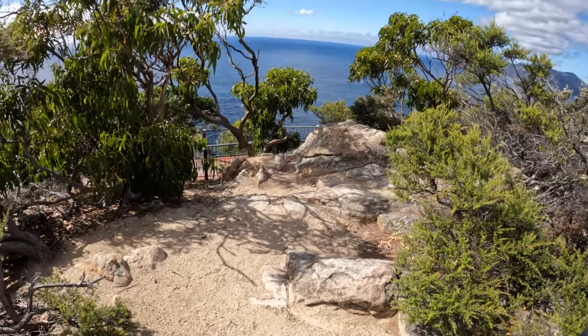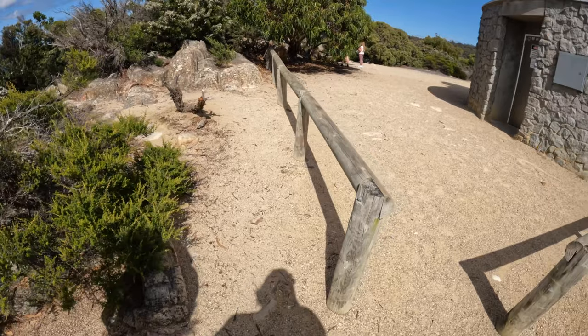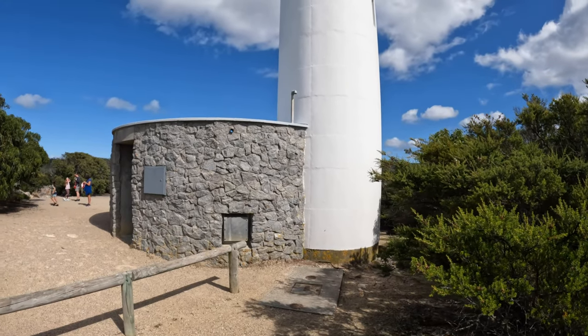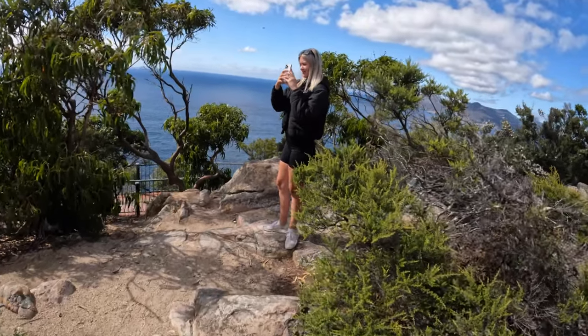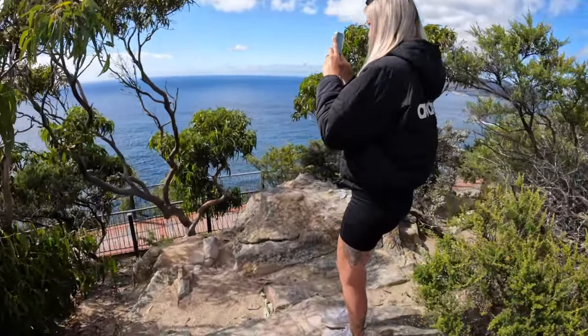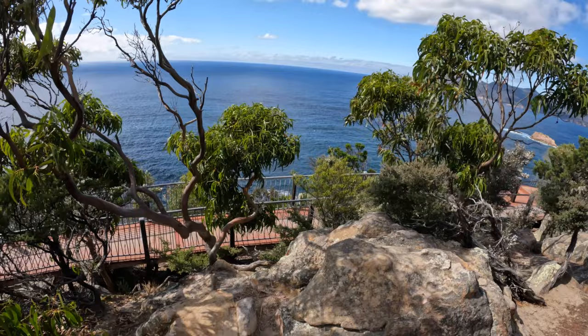Oh yeah, I have to get down this one, huh? Spewing, you can't go inside. Good to go. There is a little path down there, so we're going to try and find it.